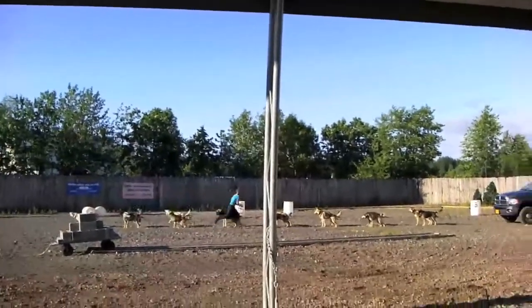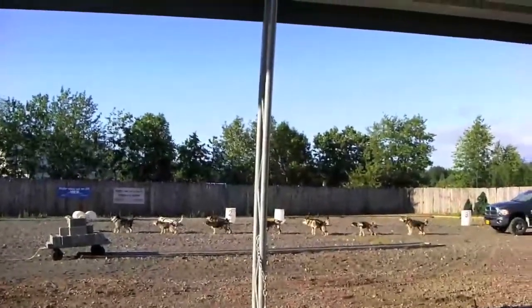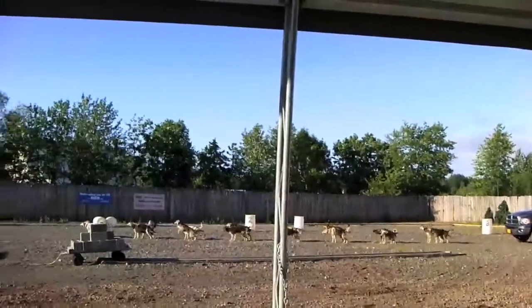Alrighty, and there you have it, folks. Right there, the 6 teams up on the Iditarod team. You just might want to get a picture of that. Not something you're going to see every day on the way to work.